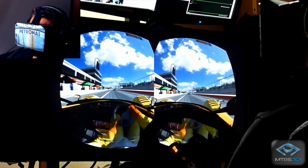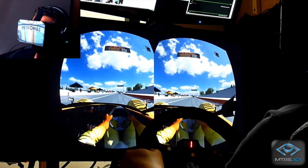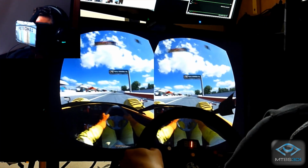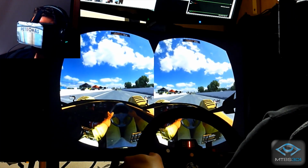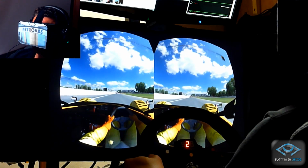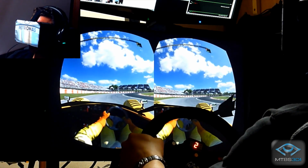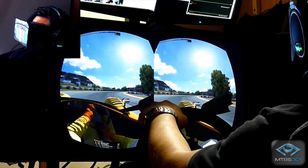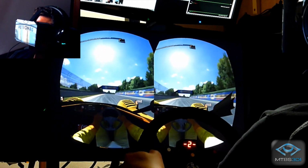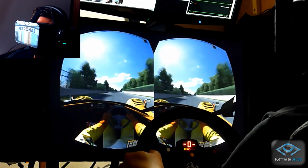Also, I think maybe because the point of view is further back, I'm not feeling as much jiggle when I'm shifting, which is really nice. Again, like I mentioned in my last podcast, that was one of my biggest complaints, the jiggle, and it just doesn't seem to be as big of an issue here. I really feel like I can keep my focus much better.